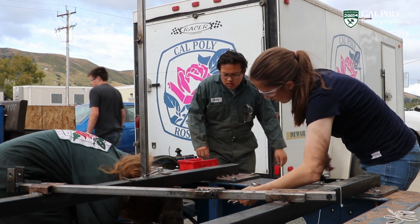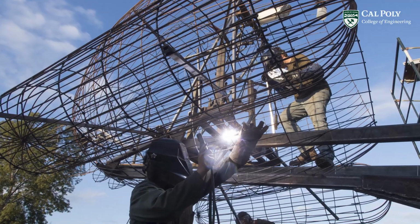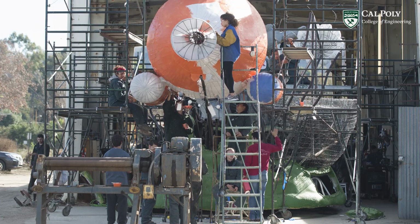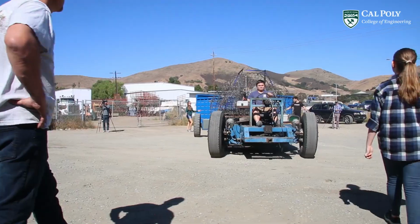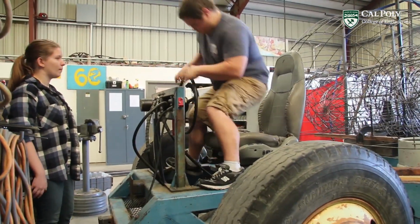We have the submarine that's in the back of the rendering, and we're going to put that up 25, 30 feet in the air. And so that has to be able to move down so that the top of it is below 16.5 feet so that we don't hit things like bridges or traffic lights and whatnot.